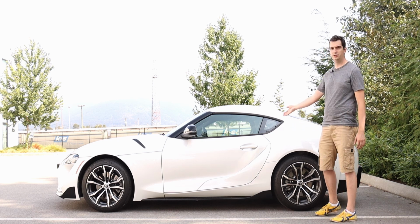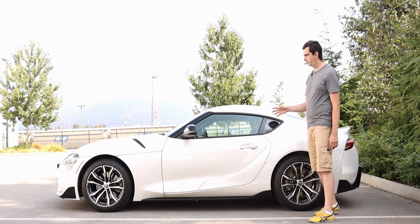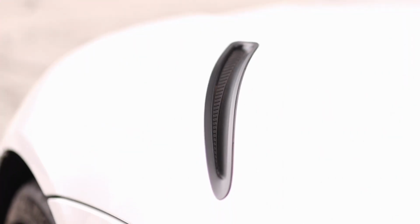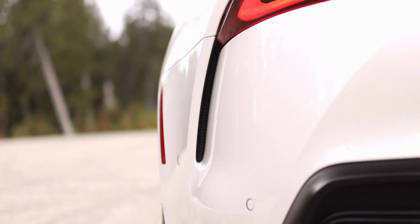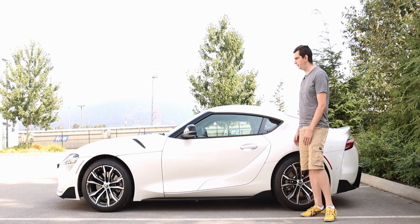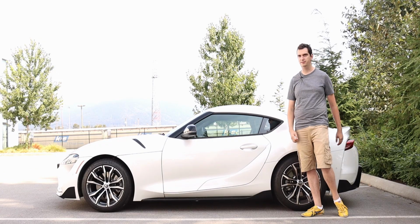In fact, this car turns a lot of heads. I've noticed quite a few people gawking at it. The only thing that I don't like are all the fake vents. Here's one, here's another one, here's one more. Oh, and also one more in the back. It would just be nice if they were functional vents from the factory and not have to turn to the aftermarket industry to make them into real vents.